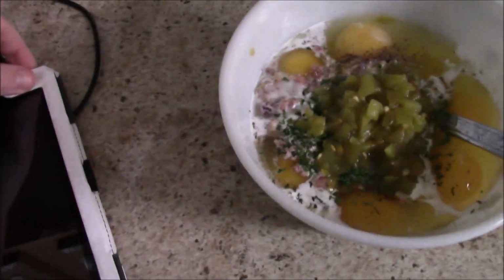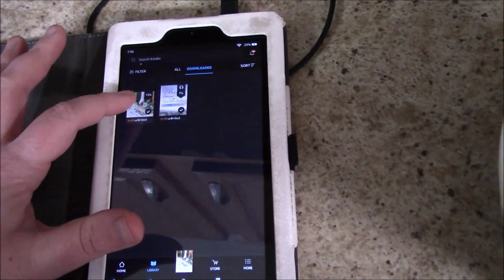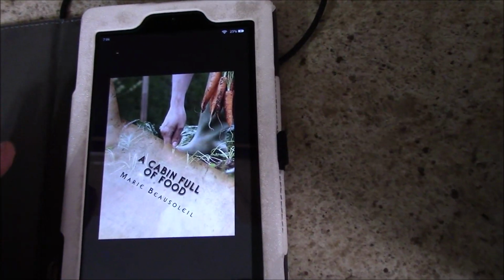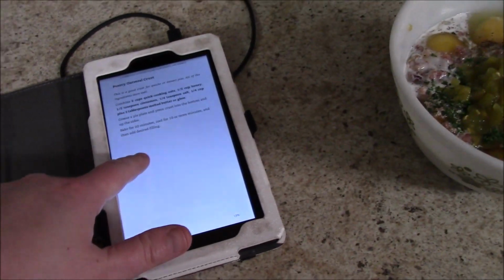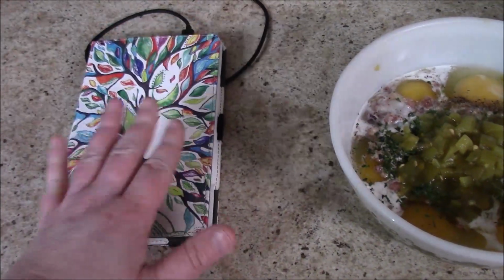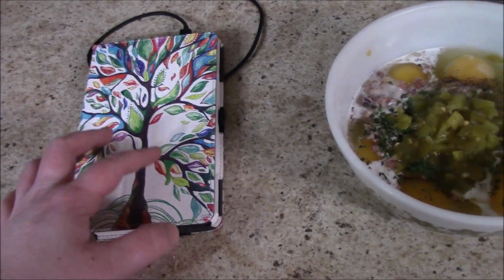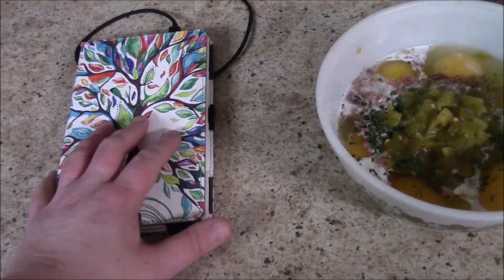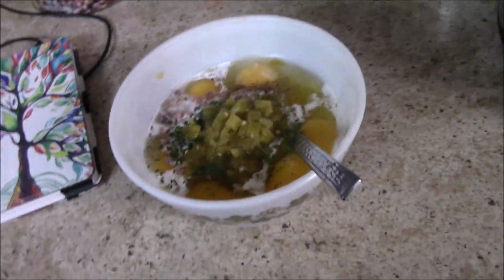And then, oh, for the quiche, I wanted to show you what I am doing. On my Kindle here, I have this book. That is linked down below, but I'm doing this pantry oatmeal crust. This is kind of like a person that lives in Canada. She wanted to share like a full pantry and basically survival skills on that, and it's what her mother has done.